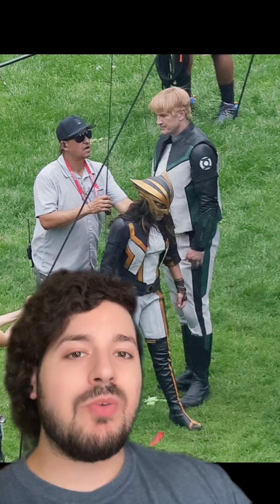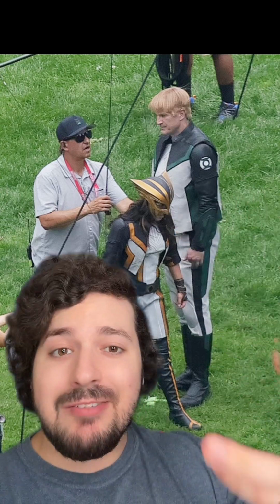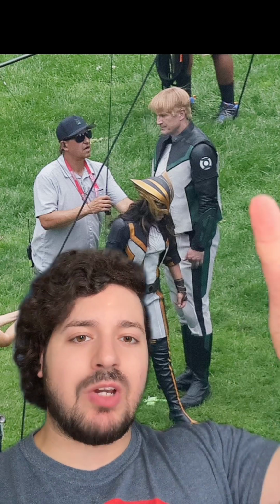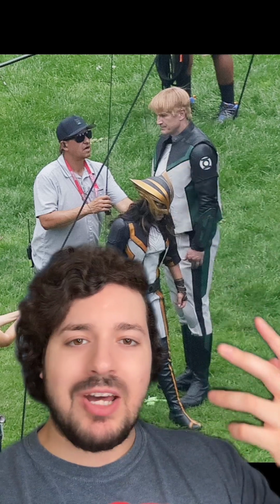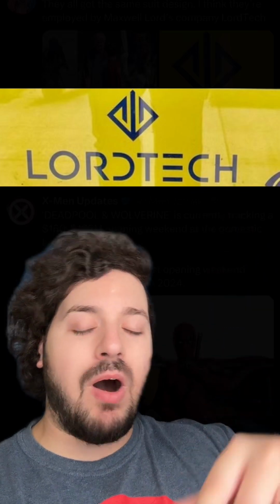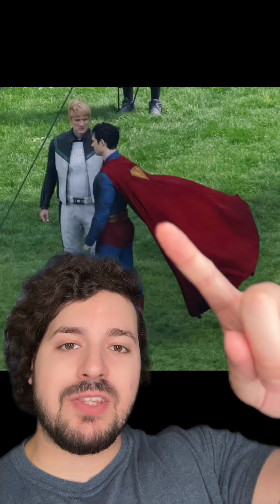We've got Nathan Fillion wearing his Green Lantern outfit, and, you know, it looks alright. I definitely thought it would be a lot more green. There's a lot more white than I was expecting. We've got a little Green Lantern Corps logo on his shoulder. He's got the bowl cut and everything. And I guess a lot of these suits are going to be made by Maxwell Lord because we have the Lord Tech logo on Hawkgirl and Green Lantern's outfits. You can actually see it in this photo right here.